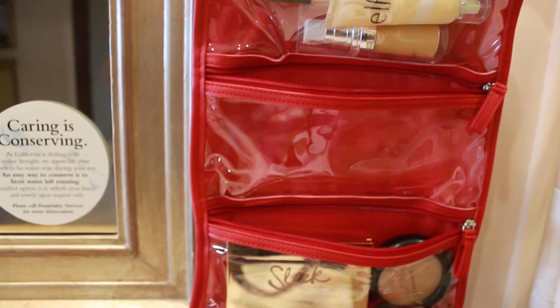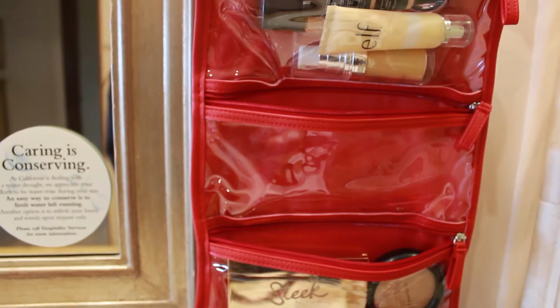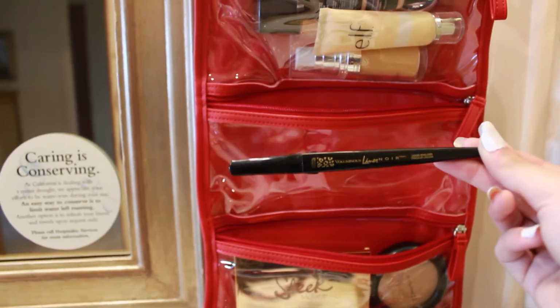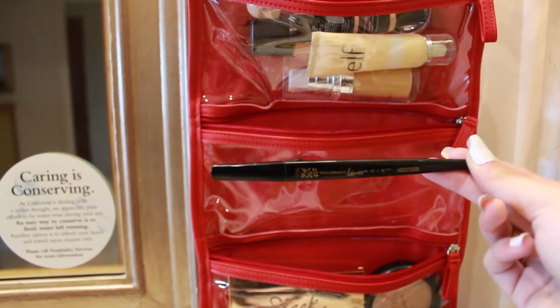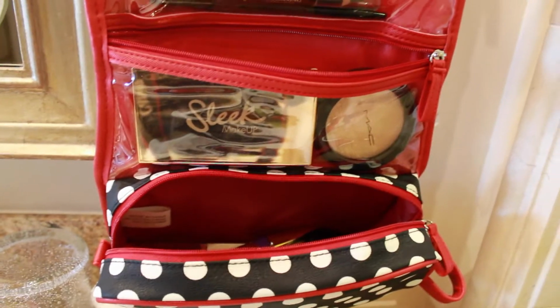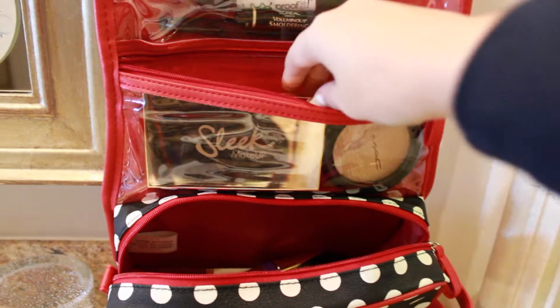Eye primer. Then we have this eyeliner that I actually really love. This is the L'Oreal Voluminous Liner. It's great for cat eyes. I really, really love the way that this works, and it's kind of my go-to when traveling. This here is one of my favorite little compartments because it's the highlighter compartment.